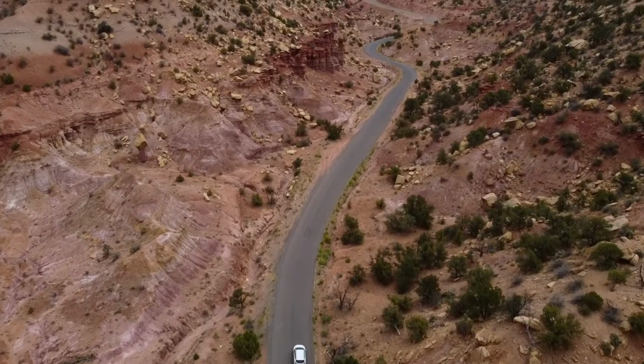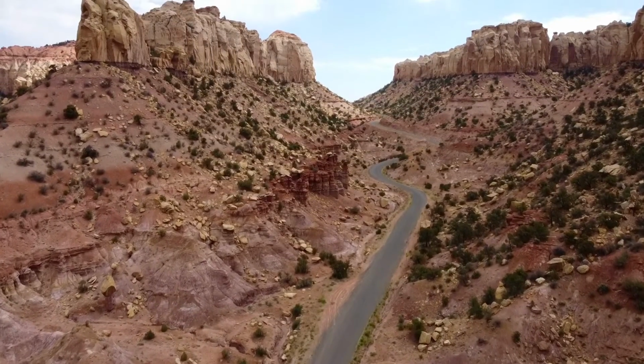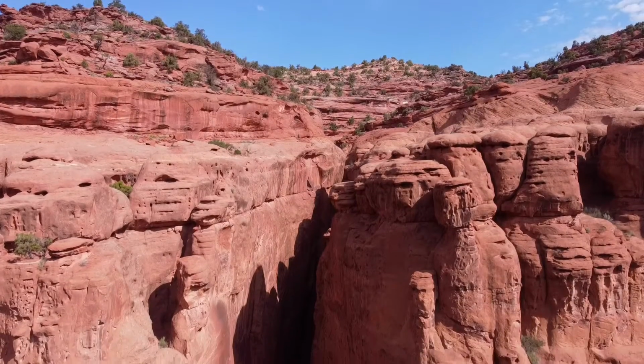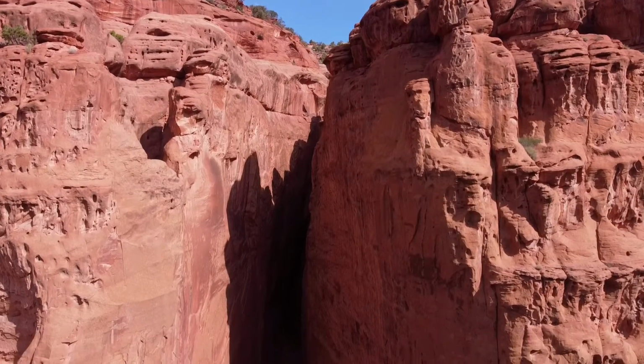Today we are walking you through Burr Trail Road, Long Canyon, and Singing Canyon, deep in the heart of Utah. As always, we're going to rank this on location, facilities, plants and wildlife, trail traffic, and the payoff.